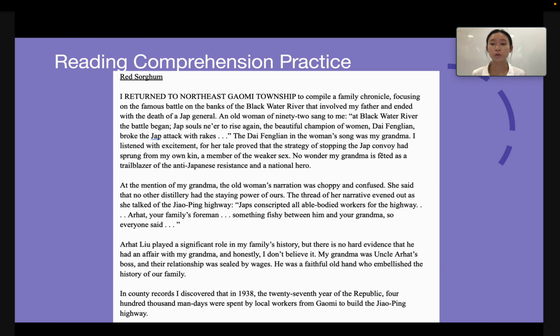Now let's move on to the second paragraph. Again, we're really keeping in mind the topic sentence. At the mention of my grandma, the woman's narration was choppy and confused. Interesting. So what does it really mean when someone's narration is choppy and confused?